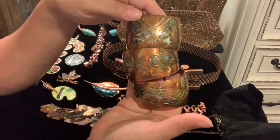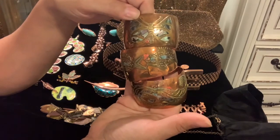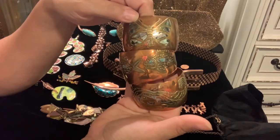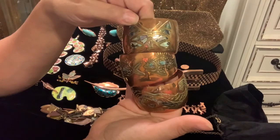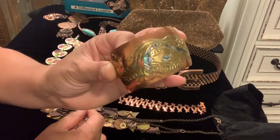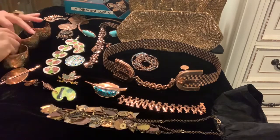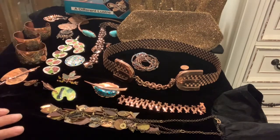These are made by a Mexican artist named Marx, hecho en Mexico, which means made in Mexico. With abalone inlay. I've seen these in all different kinds of shapes and characters, including one with Cleopatra in it. Just really, really beautiful.